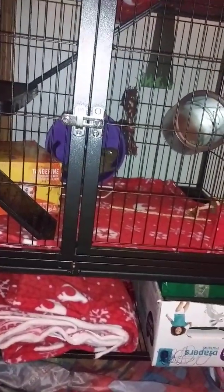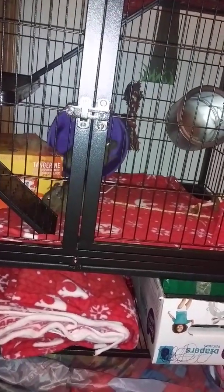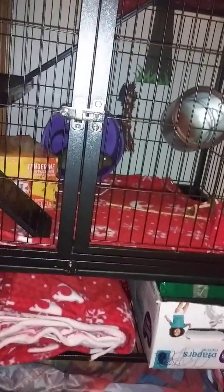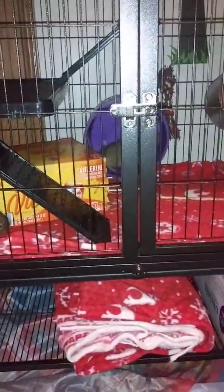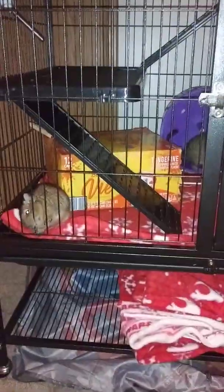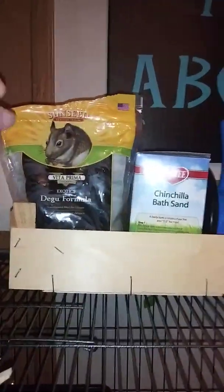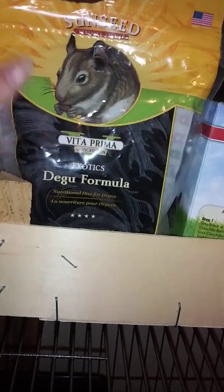Get your needed materials. Food, everything like that. Look into it. Like I said, chinchilla pig mix is only for emergency. The groups and everything like that say that you can use that, but it's not really exactly their diet. You can use it, but you really shouldn't use it as a staple. I actually use the Degu formula from Sunseed. I actually really like it. It works really good. This bag lasted me a pretty good amount of time for the cost.